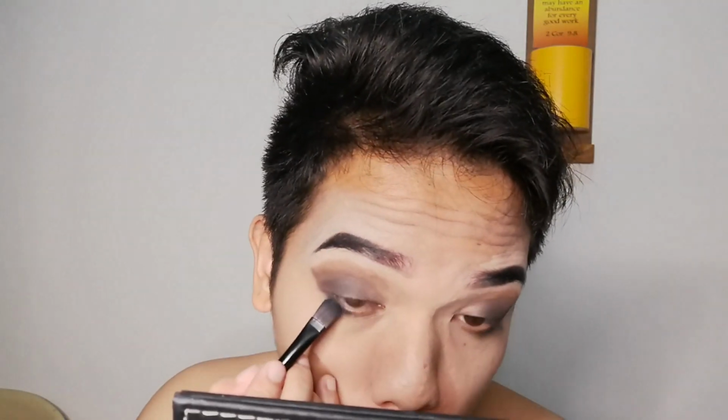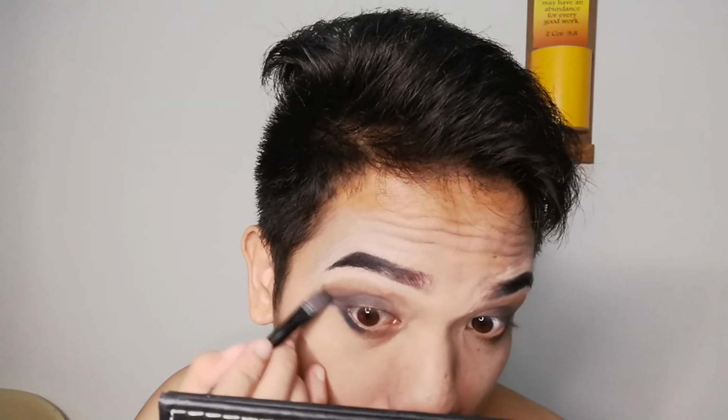In my eyebrows, I'm actually using the dark shade of blue. Yes, it's somewhat like metallic.